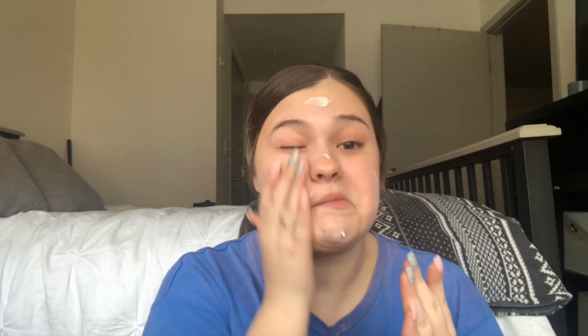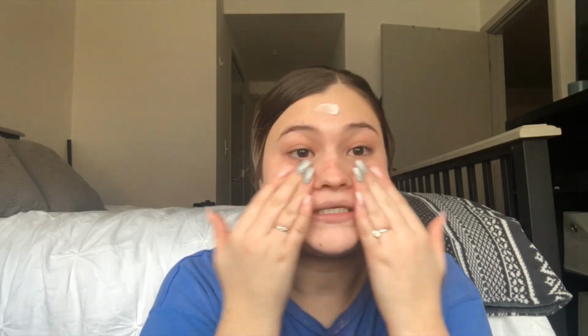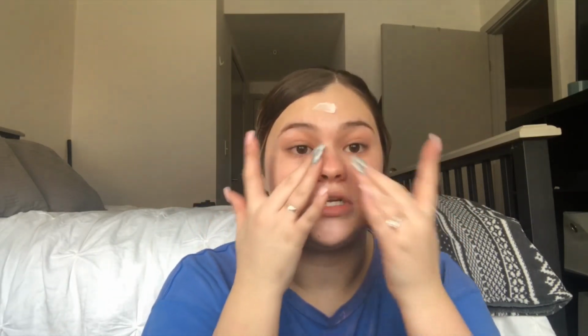So I just put it all over my face. I use the back of my nail. A hack, if you have long nails, always use the back of your nail for moisturizer, any kind of cream. And so I just kind of rub it in. Basically, it's going to eliminate all of my pores on my face. It melts in really fast. The heat of your hands really helps it melt in. Try to be gentle around your eyes so that you don't tug them.